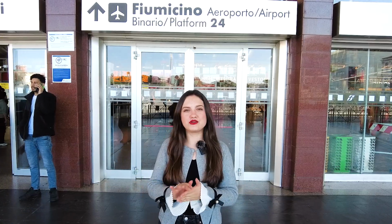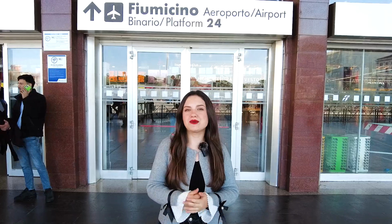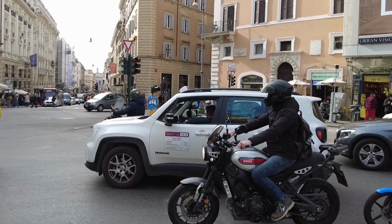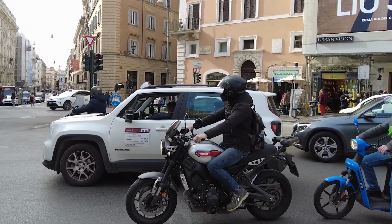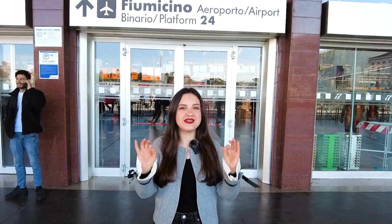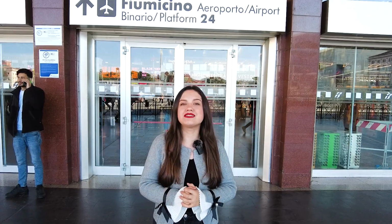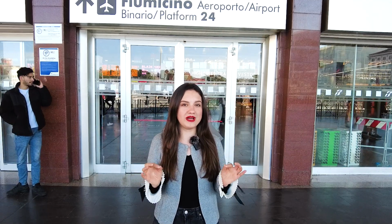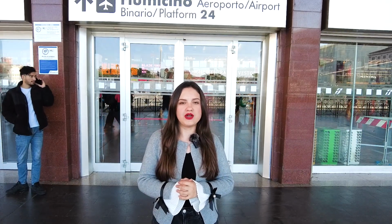If you're traveling in a group of 4 or in a family, we recommend that you get a taxi because the price you're going to pay for either train or a bus is very similar to the price you're going to pay for a taxi. So remember, for the taxis in Rome, there is a fixed price given by the government, so the taxi person cannot ask for more money from you. To Fiumicino Airport is €55 and to Ciampino Airport is only €50.